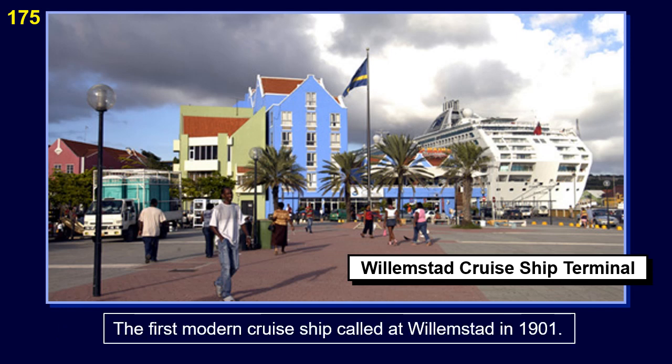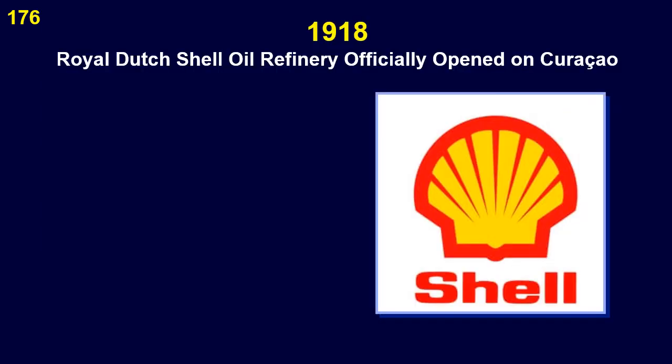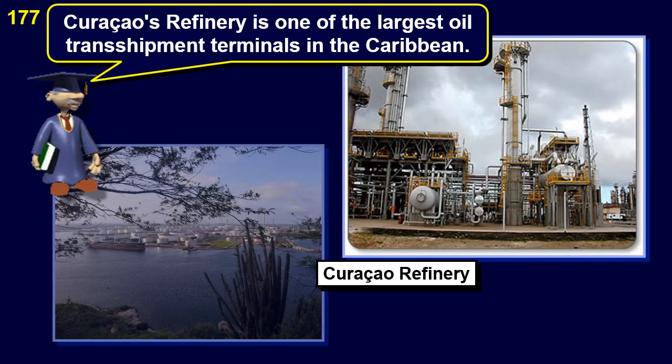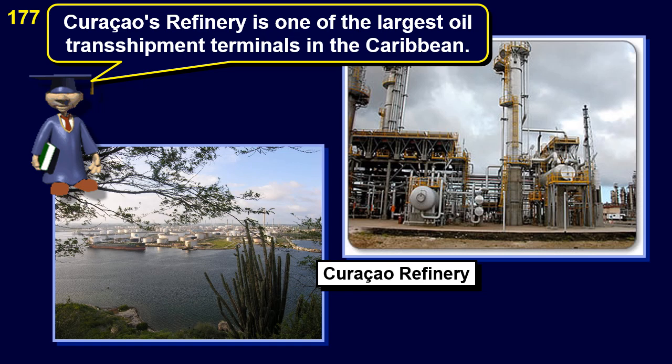The first modern cruise ship called at Willemstad in 1901. The Royal Dutch Shell Oil Refinery officially opened on Curaçao in 1918. The company built a refinery on Curaçao because of its political stability and its excellent port facilities. Curaçao's refinery is one of the largest oil transshipment terminals in the Caribbean.